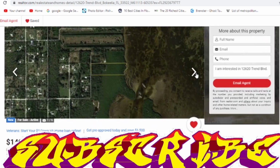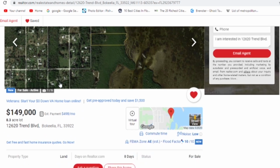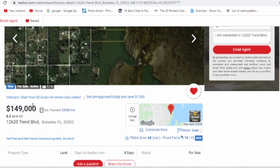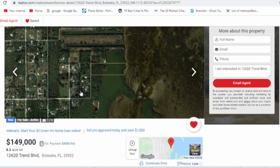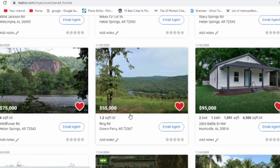I'm sure you'd have to find out what you are allowed to do, and I'm going to guess that probably the front half of the property is usable, and the back half is just a buffer zone between you and the water. I don't know. But anyways, interesting that it's 8 acres for $150,000. And again, I don't know what the building regulations are going to be on that property, so you'd have to look into that. Very interesting scenario. Let's keep it moving here.